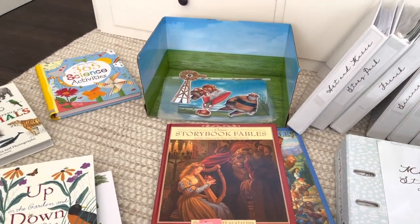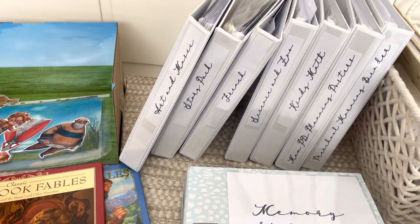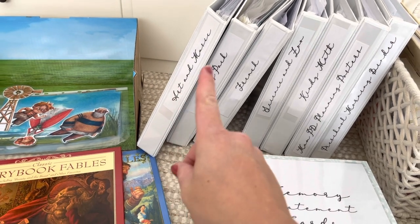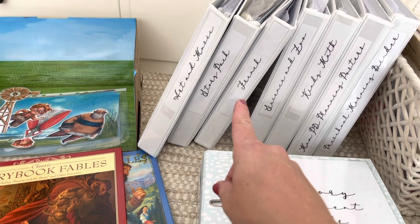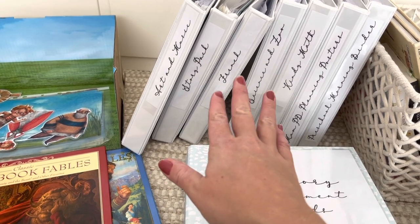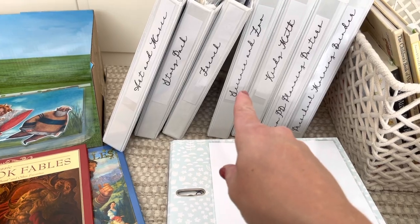All right, going across, I've already explained that part. These are my folders I've got. Art and music, already done that. Story pack, already done that. French is just a whole lot of French flashcards and things. Science and zoo.